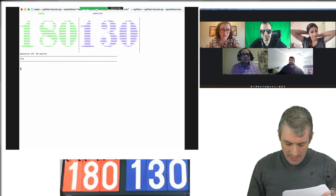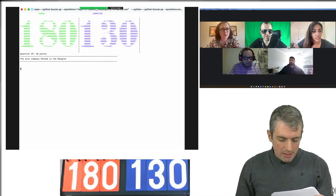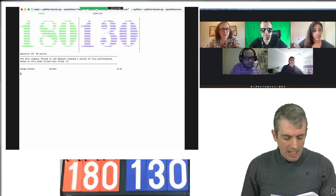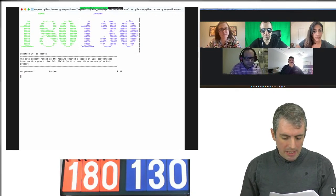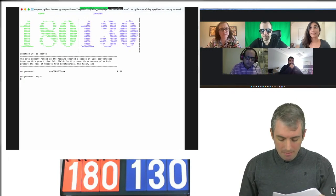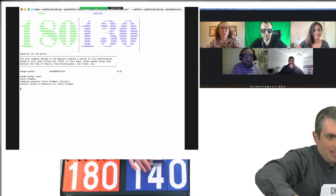Toss up 29. The arts company Pinned in the Margins created a series of live performances based on this poem titled Fair Field. In this poem, three wooden poles help protect the tree of charity from covetousness, the flesh, and the devil. Piers Plowman. That is correct.